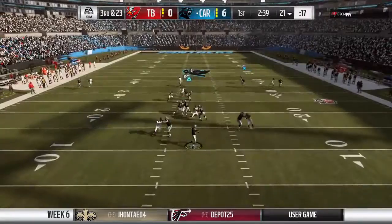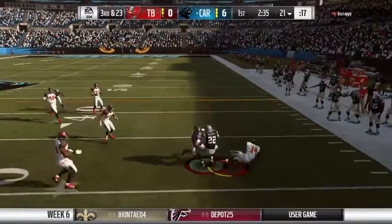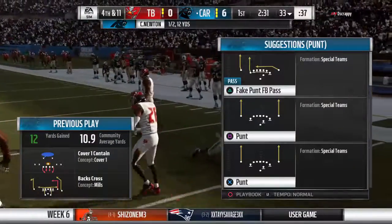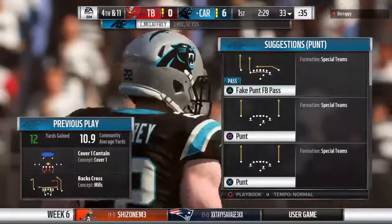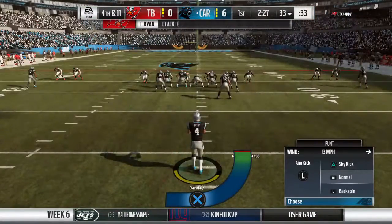From the gun, here's Newton. He'll drop it off to McCaffrey, and he'll get it up to the 33-yard line. They get 12 yards back, but it still leads to a 4th and long. Instead of throwing it downfield, Charles, they just tried to dump it underneath there. You like the call? I do.